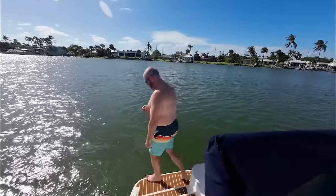Hopefully it's just some trash or debris, or maybe something simple. We shall see.